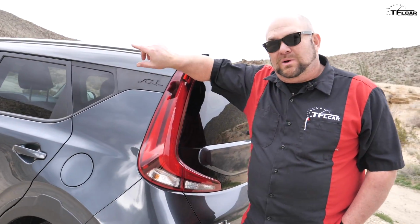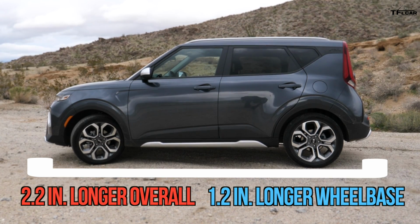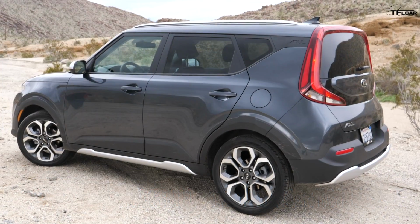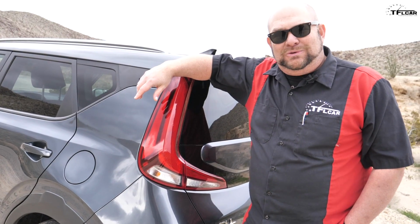Now, compared to the old Soul, Kia stretched this one 2 inches, so it is a bigger vehicle. It gives you a little bit more cargo space and it gives you a little bit more passenger space. That's good news.